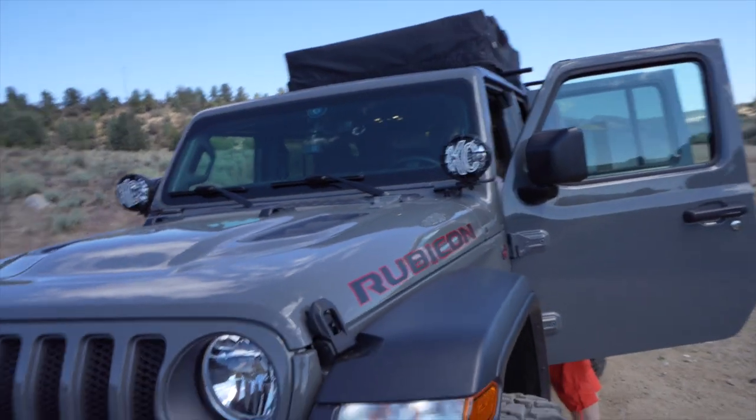So today we are at Frazier Park in Los Padres National Forest, and we're going to do Lockwood Creek Trail and hopefully Miller Jeep Trail as well, and also camp tonight either at Dutchman Campground or McGill. For now we just stopped to air down the tires.